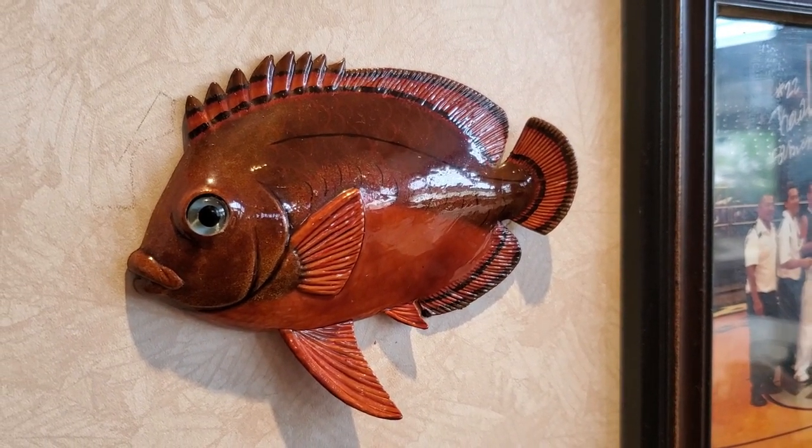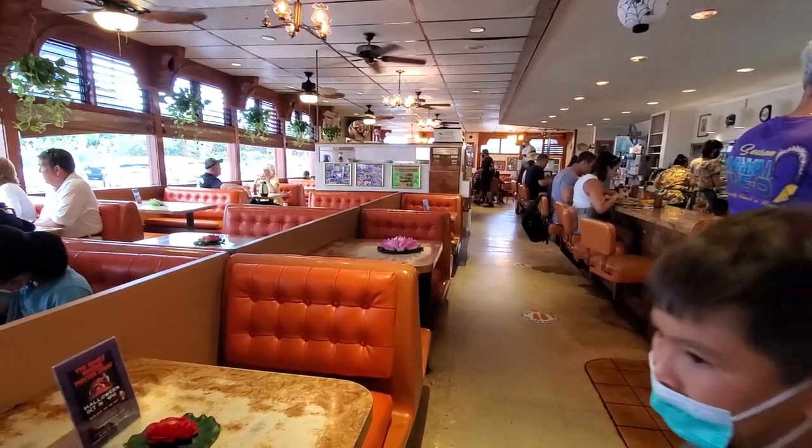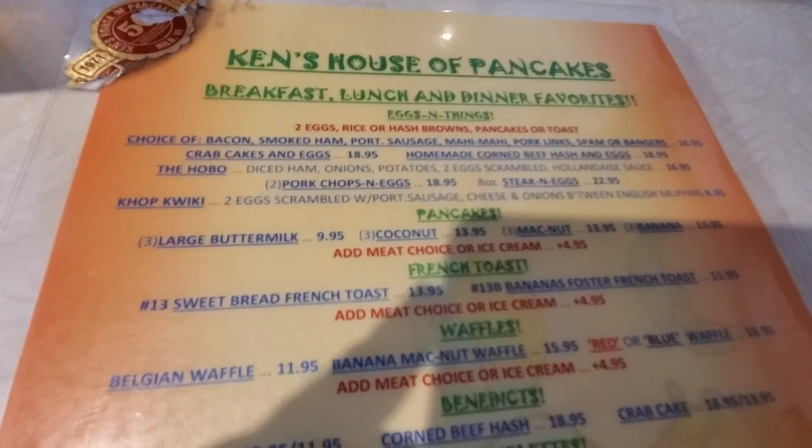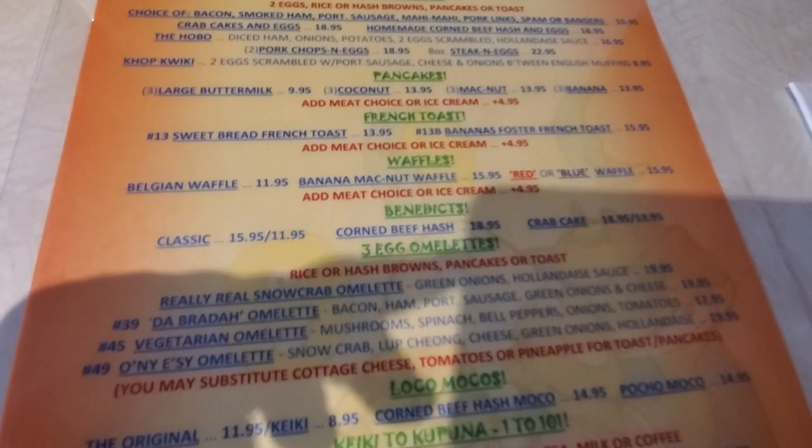The interesting thing is in Hawaii County, they do not check your vaccination card to eat in. It is not like Oahu. And so this is their menu for breakfast, lunch, and dinner. You can check it out and look at the prices and pause if you wish.